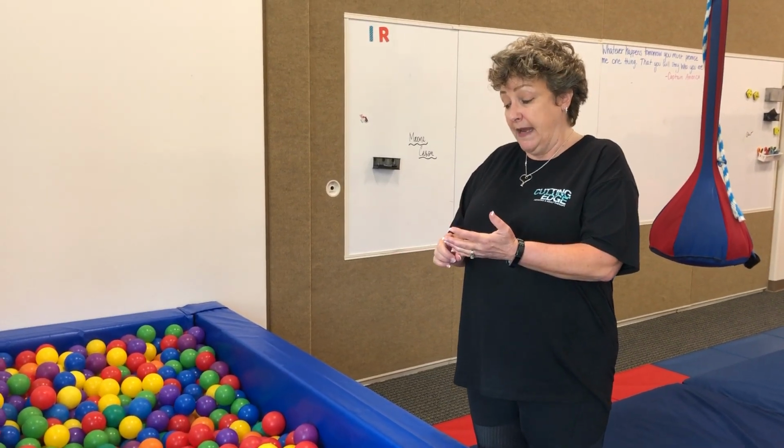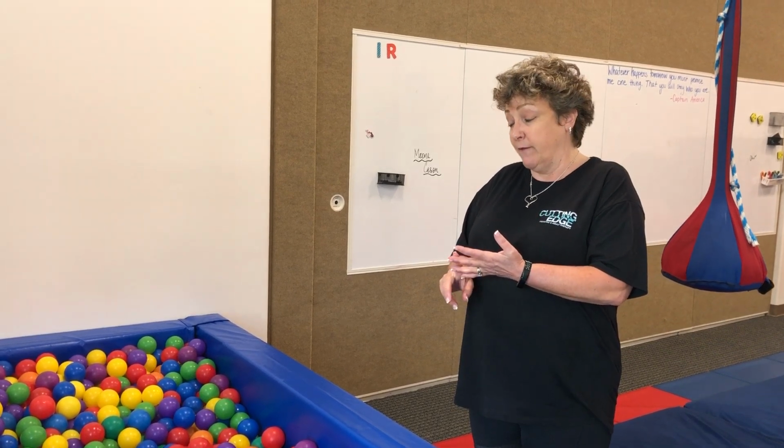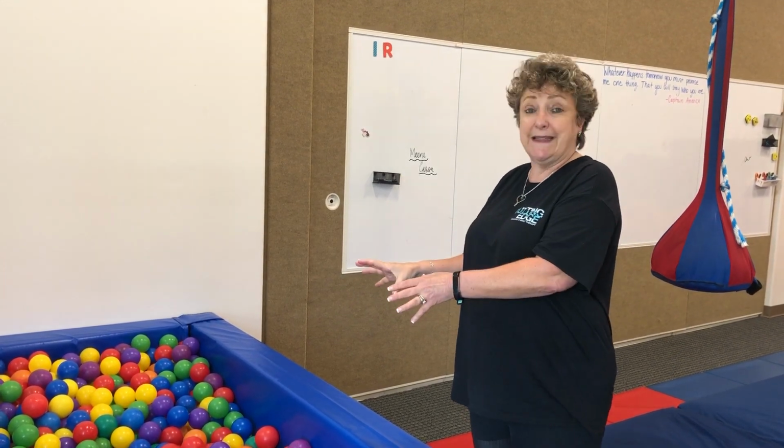So again, the ball pit has a very strong proprioceptive and tactile component, and if we're using the zip line and a device, it also has some vestibular focus to it. So this is a great sensory regulator.